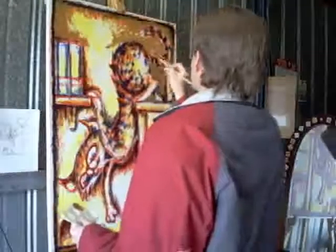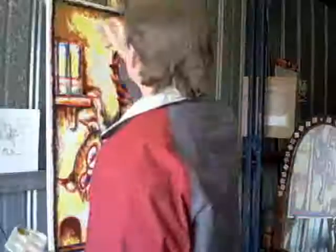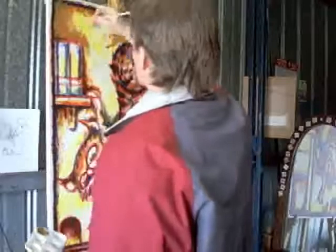Because this is a fairly large canvas and I've only got that much paint, I'm going to have to use water to make it spread over the canvas a lot more, otherwise I'm going to run out of colour and I'll have to remix it, and I don't want to be doing too much remixing. I need to get hold of a bigger brush too, otherwise I'll be here all day.